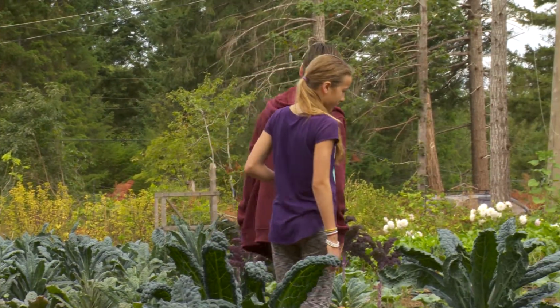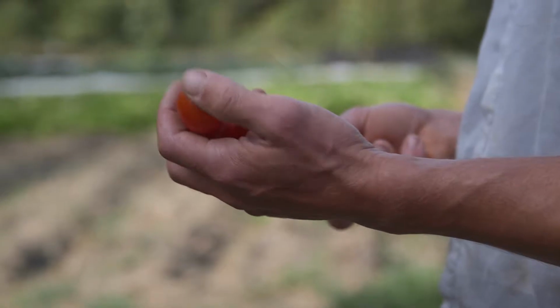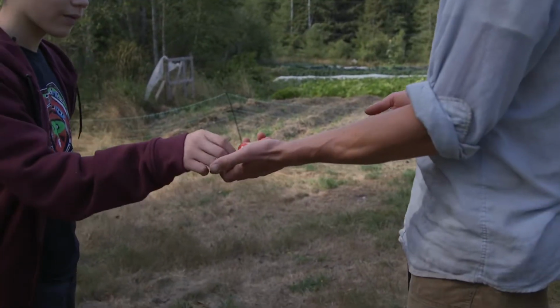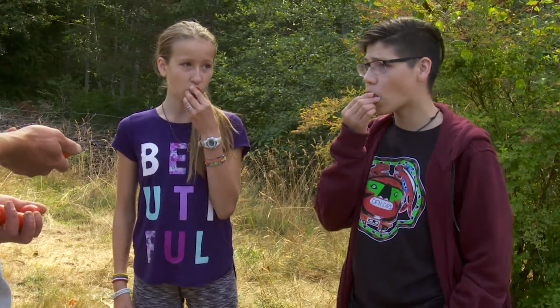We are doing 22 different types of vegetables and 61 different varieties this year. 3 different varieties of cherry tomatoes in our mix. Try Sakura. So this red guy. These are probably the most popular one.